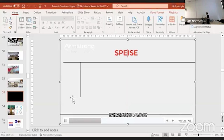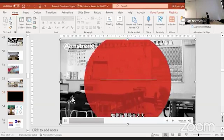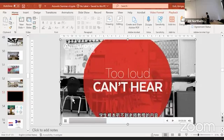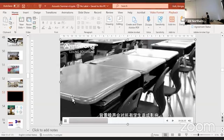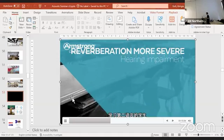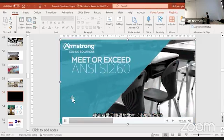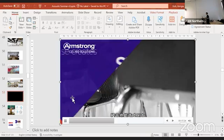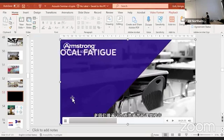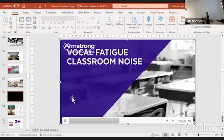The key is speech-to-noise ratio. If the background noise is too loud, students simply can't hear what they're being taught. This is true for all, though the effects are particularly severe for students with hearing impairment, those learning in a second language, or those with learning challenges like ADHD. Noise also creates stress, so it's no surprise that educators commonly rank vocal fatigue and classroom noise amongst their top challenges. All right, class, all right.